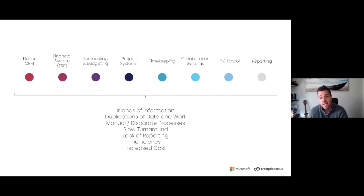On the other side, financial budgeting. Now that we've got this access to funding, how are we effectively managing grants into the programs that we're offering, and then just all up fiscal-based budgeting. So separate tools for all of this.